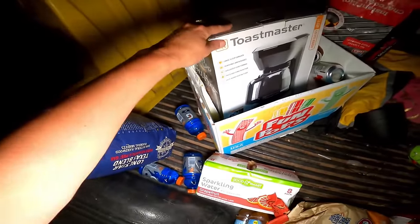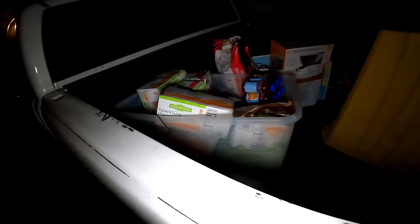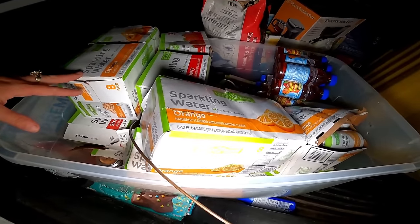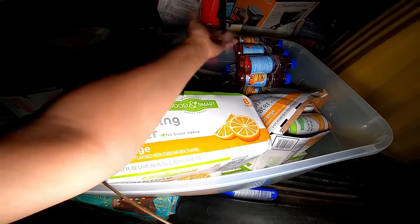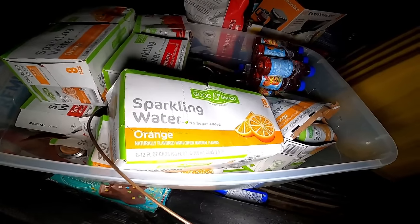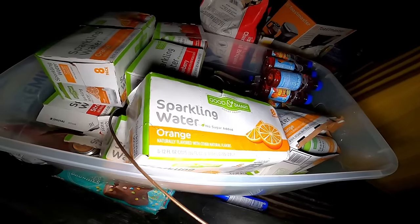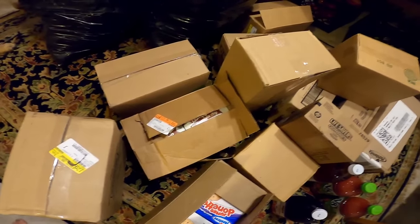It looks like we have a coffee pot. Walk over here on this other side. Then over here we have a tote full of the sparkling water. And then we have some of this matzah fruit juice as well. And I'm going to take you inside and show you all of the cases. And then we're going to go through the two Dollar General trash bags that I cannot wait to see what is inside. Okay, now back inside.